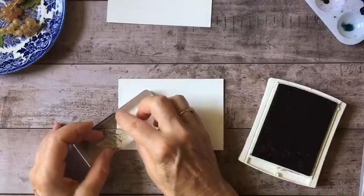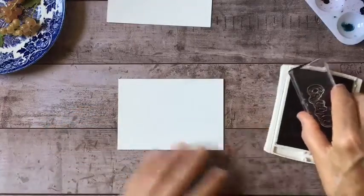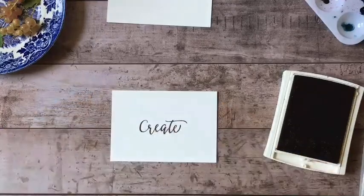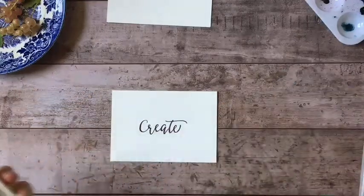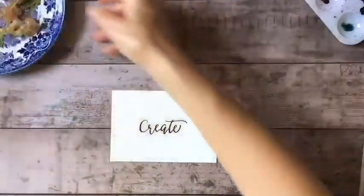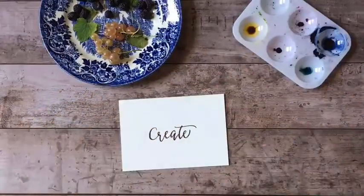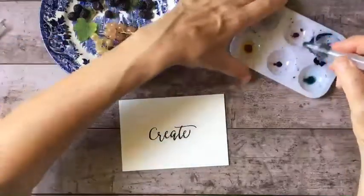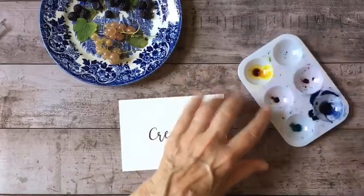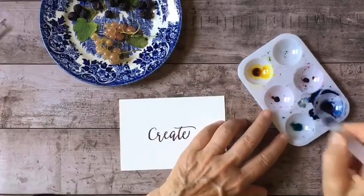I'll mount that up, and I'm using the Rich Razzleberry ink, and I'm just going to put this right in the center. There we go. So there's my message. And now using my berries as inspiration, I'm just going to put a quick border around here. So let's say if I mix up some yellow with the blue, that should give me a nice green.